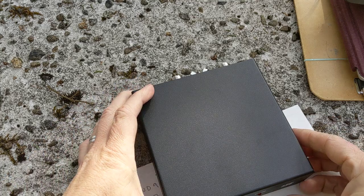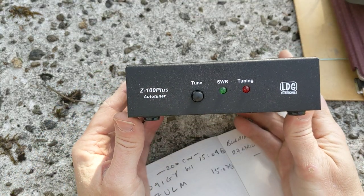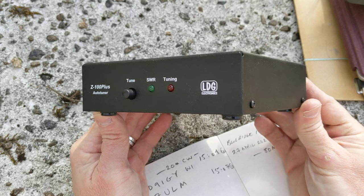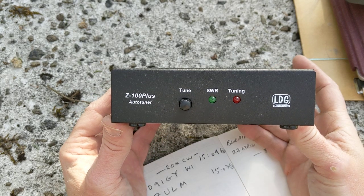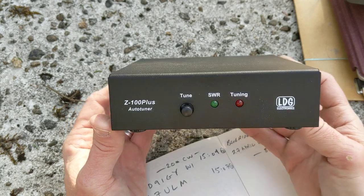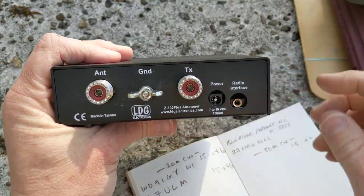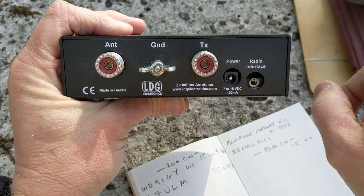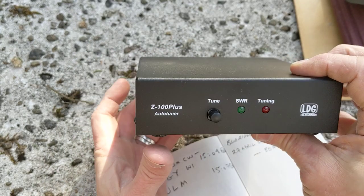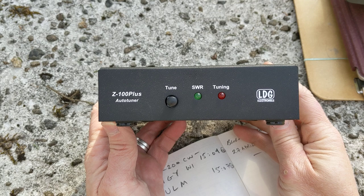And I thought before I'd start today, I'm really out to kind of test the LDG Electronics Z-100 Plus ATU. I mentioned in a previous video that I used this ATU with the FT-817. But I really wanted to test it with the Icom IC-705, because this actually has a control radio interface port that connects up directly to my 705, and I thought we'd try that today. I have not done it yet. As a warning, I will be discovering this along with you, and in true ham radio spirit, I haven't even looked at the manual or anything.